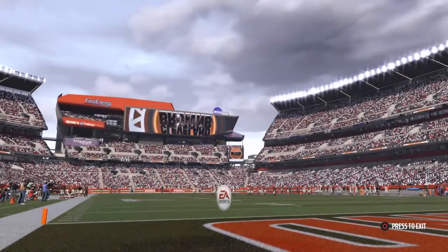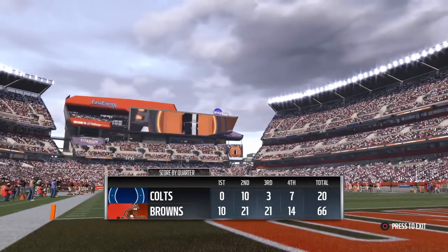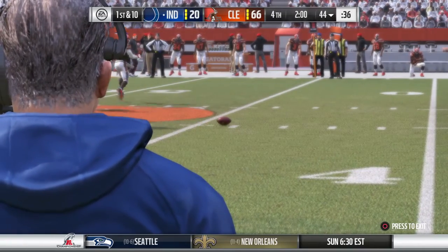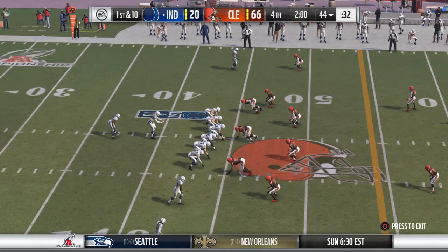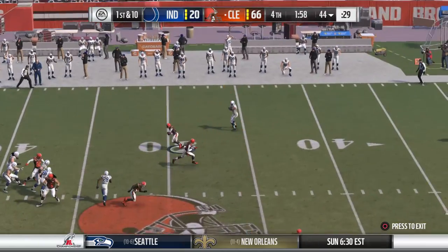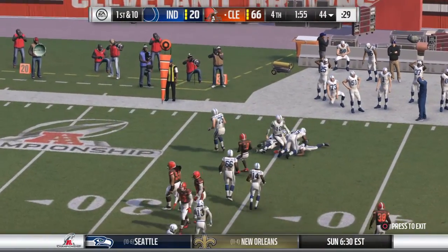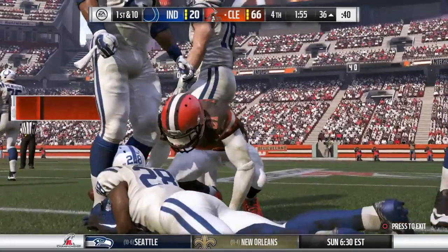So the Colts in possession of the football as we get you reset. They've got a 1st and 10 as they search for a late score. Fresh set of downs here. Now a 1st down throw. He rifles one that's intercepted. Picked off by Jamar Taylor. And he's able to take this one back to the 36-yard line.